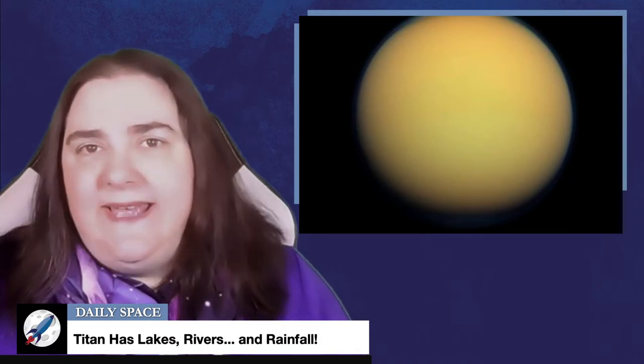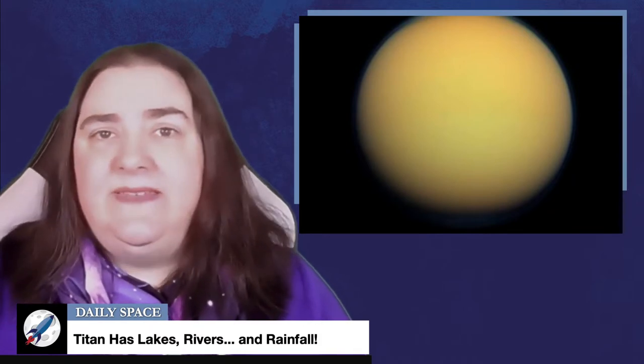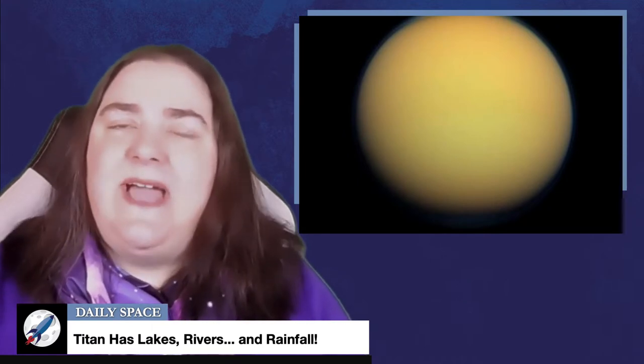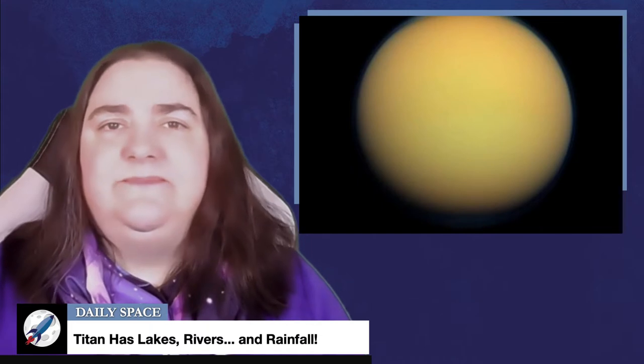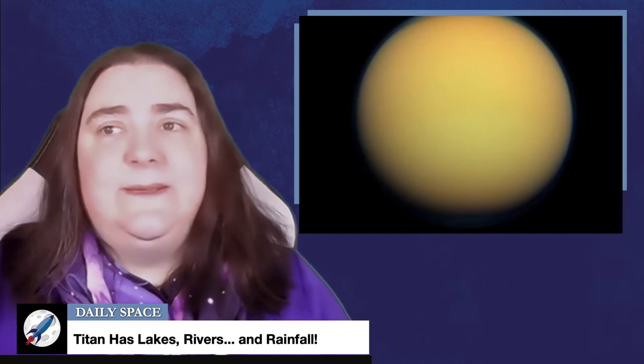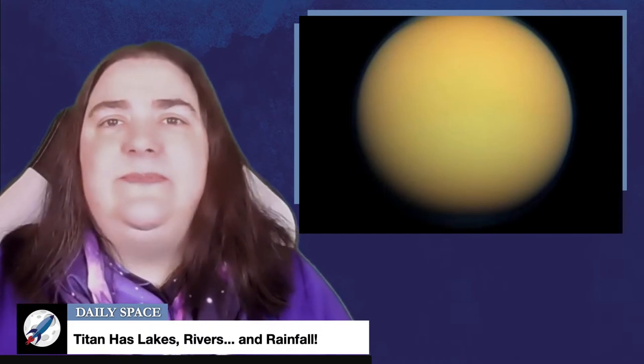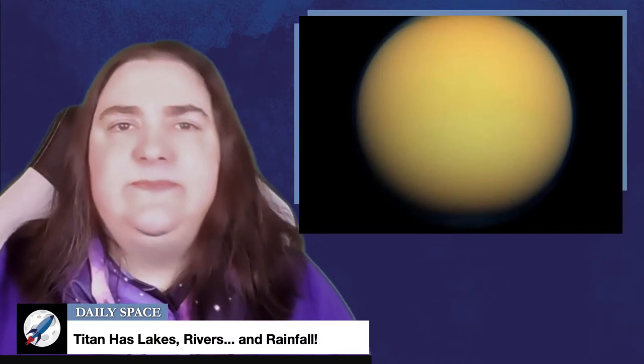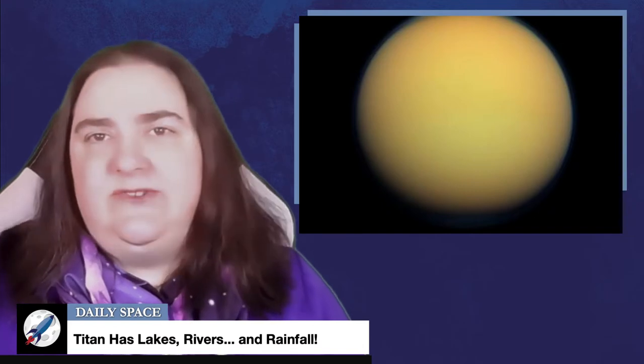Now, the lakes are made of hydrocarbons like methane and ethane instead of water, and the surface pressure is about 50% higher than Earth's, but still. Those lakes and seas might harbor life. It would be life that uses a different chemistry from most life on Earth, though. Hence, the continuing interest in Titan.